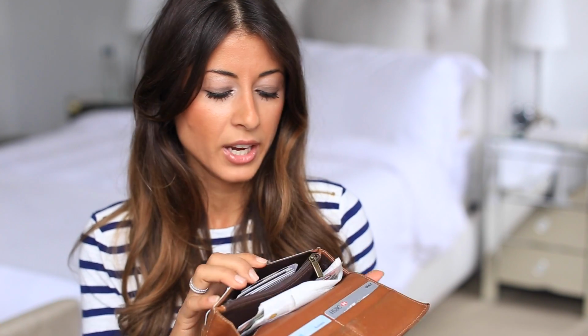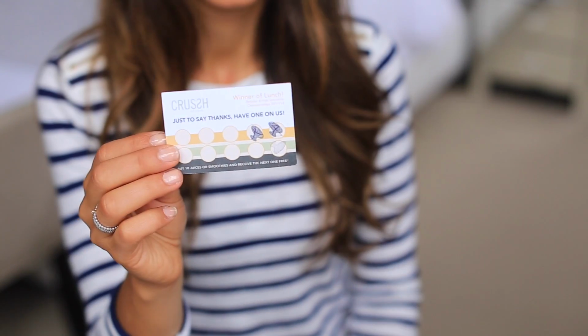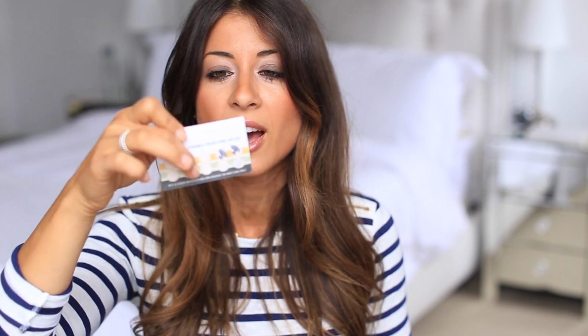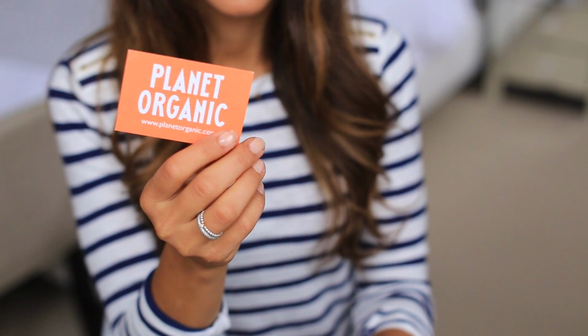I have a small bag that I carry out a lot. And what can I show you inside of this bag? I have different currency here. What's fun? I love to get smoothies, so I have a loyalty card from Crush. It's a brand that does smoothies and juices and healthier snacks. So I have a loyalty card, and if you get enough of these stamps, then you get a free smoothie. And I have another one here from Planet Organic, actually, which is a health food store. They also do smoothies. I just love smoothies.